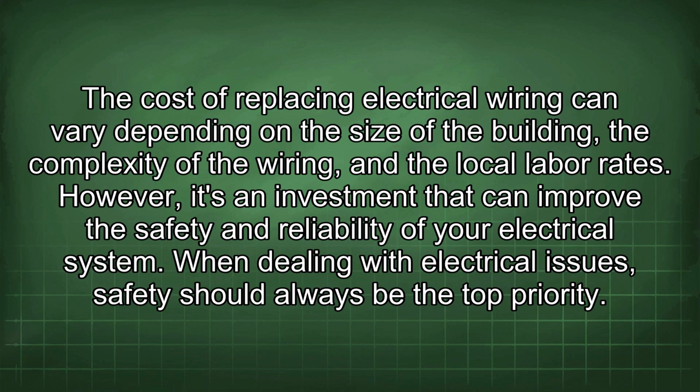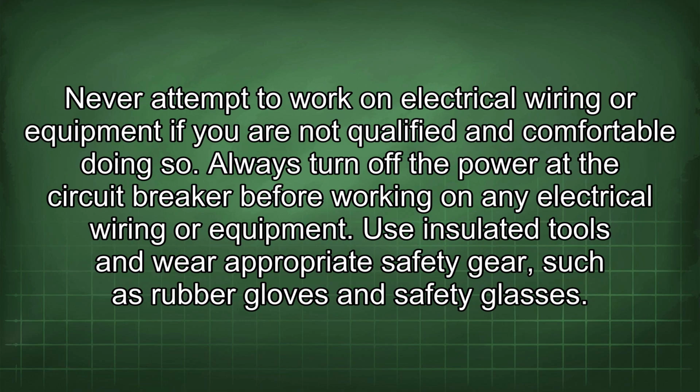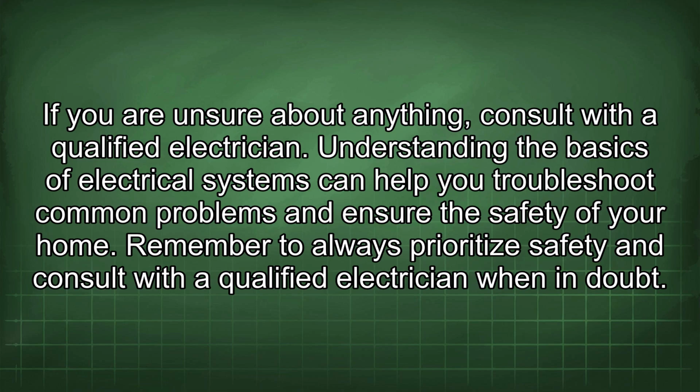When dealing with electrical issues, safety should always be the top priority. Never attempt to work on electrical wiring or equipment if you are not qualified and comfortable doing so. Always turn off the power at the circuit breaker before working on any electrical wiring or equipment. Use insulated tools and wear appropriate safety gear, such as rubber gloves and safety glasses. If you are unsure about anything, consult with a qualified electrician. Understanding the basics of electrical systems can help you troubleshoot common problems and ensure the safety of your home. Remember to always prioritize safety and consult with a qualified electrician when in doubt.